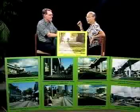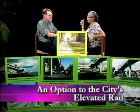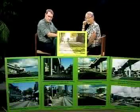Malcolm Mackay, views everywhere. And you've brought in a lot of posters that show the public what the city's plans would look like and what light rail running on our streets would look like. And can we go to the first posters showing us Chinatown?